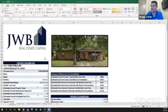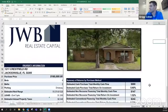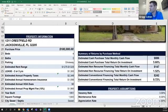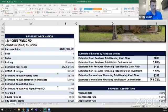Here's the house on 1211 Crestfield Road. And whenever we're looking at an investment property, the first thing I want you to look at is the return on investment. As I'm zooming in here, you're going to see that the return on investment on this one for a conventional finance purchase is estimated at 9.72%. Well, that's a great return on investment. We are looking at, in the Jacksonville market, between 9 to 11% returns. And so this is right where we want to be from a return on investment perspective.